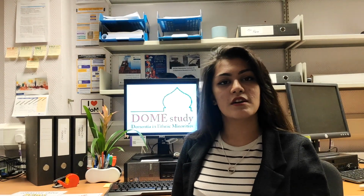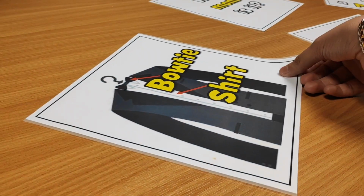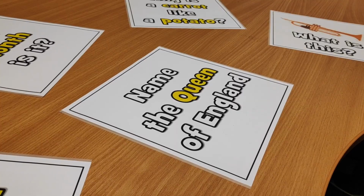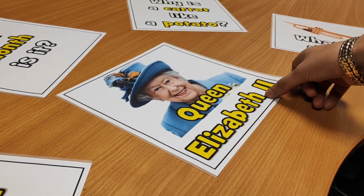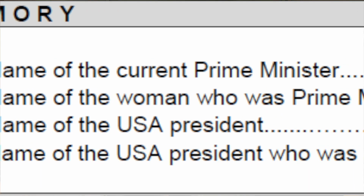The majority of cognitive tests we currently use today were originally developed for English speakers in Western countries, more specifically European countries. And that's why it's not really surprising that these questions really only apply to these specific English-speaking European populations. Questions will often include things like name the current President of the United States of America or the first female Prime Minister of the UK.